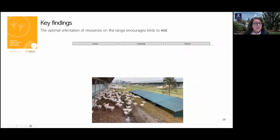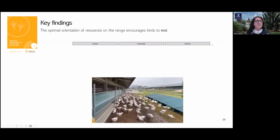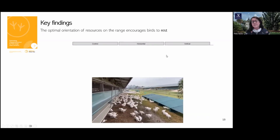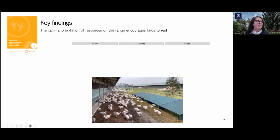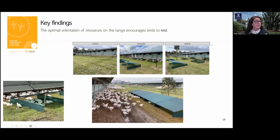So what were they doing out on the range? And what's the potential mechanism here? So this is why it's important for us to look at behaviour. And we looked at behaviour in areas that had no structures, in the horizontal and the vertical areas. And as you can see, we looked underneath the structure here, but also what they were doing adjacent to that structure.